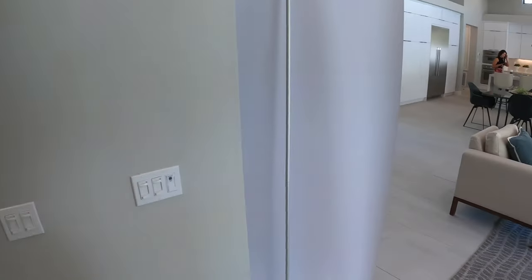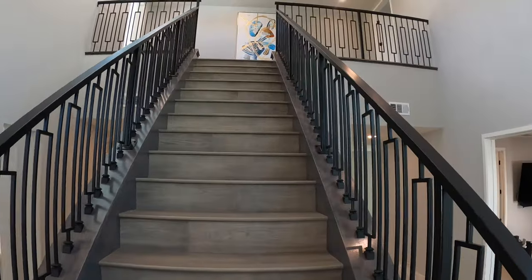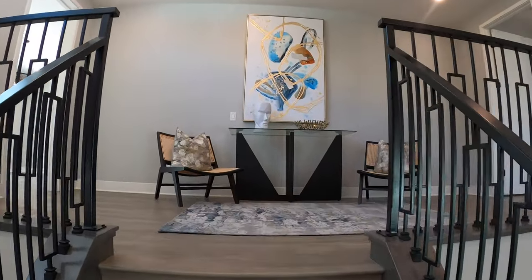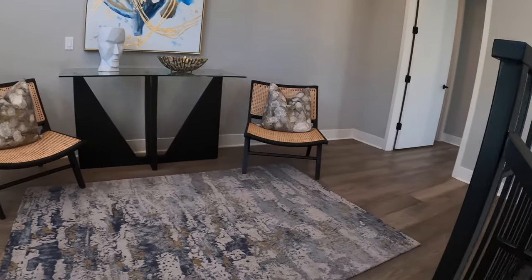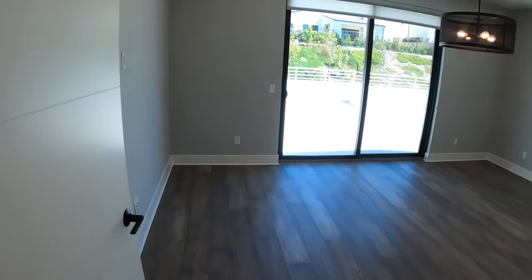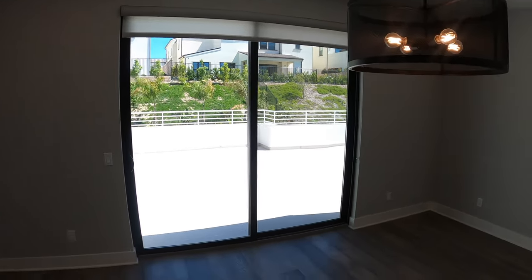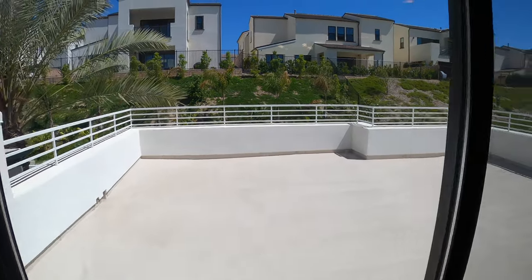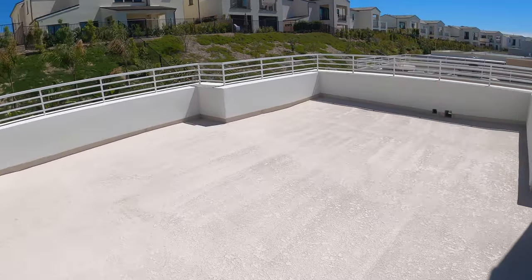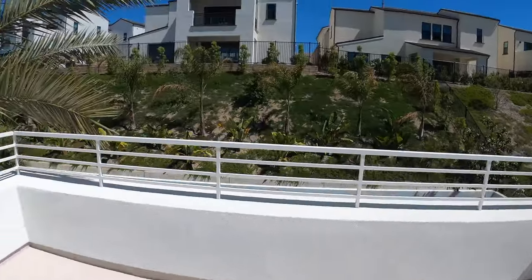Alright, check out upstairs. So upstairs has two more bedrooms. Sorry. This could be used as a loft area. Let's go over to the left first. Another bedroom. Nice light fixture. Patio area. Nice heavy door. Had to put some muscle into it to open it up. Nice patio area overlooking the pool.